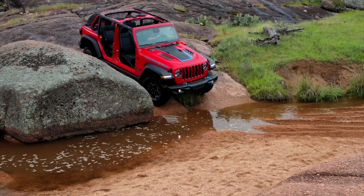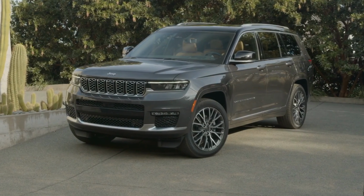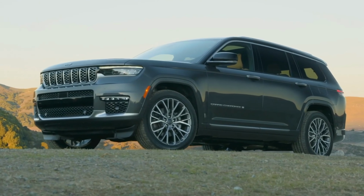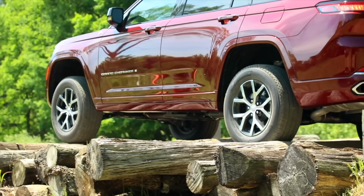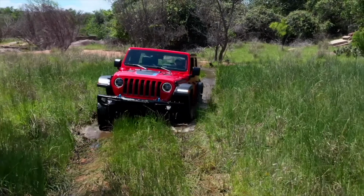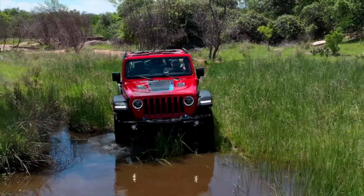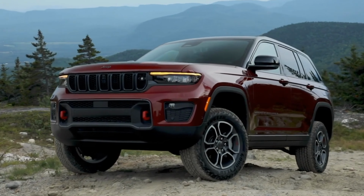These plug-in hybrid Jeep models have suffered from serious reliability issues. Both vehicles have been subject to multiple recalls, including a particularly dangerous one involving the engine shutting off while driving, as well as problems with the hybrid system battery that could lead to a fire. In addition to recalls, owners report transmission failures, electronic glitches, and performance issues.